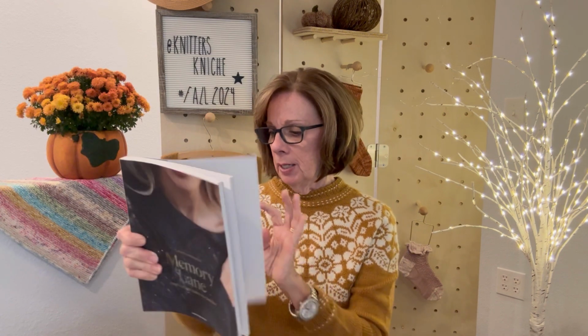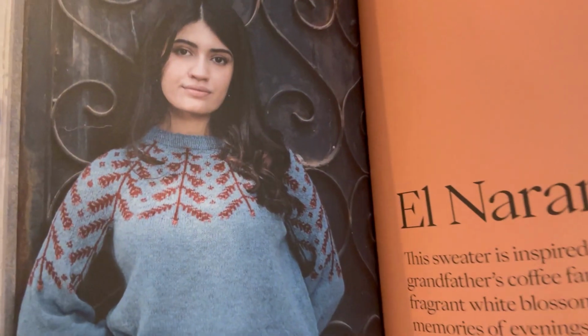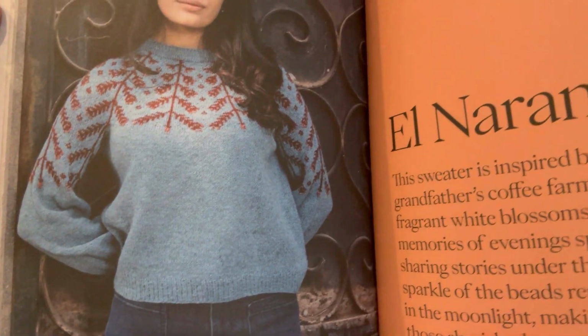So I'm thrilled with this book. I am tickled pink that she has included me in promoting her book, Memory Lane. Oh, it's beautiful. A lot of attention she has put toward the cuffs. She might add a little bit of lace here, a little mohair lace coming out of the end of the cuff, a lot of other details that I am not seeing in a lot of patterns right now. I would say that she has forged ahead of everyone else. Yeah, this is that beaded colorwork. There's beads in there, red beads. Isn't it gorgeous?